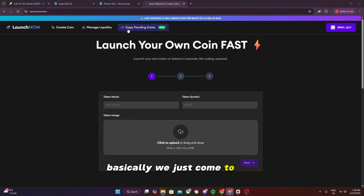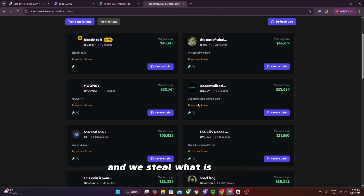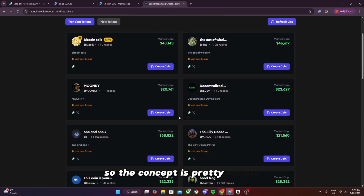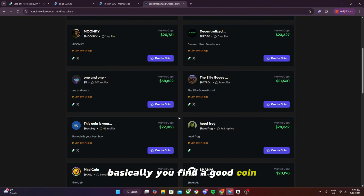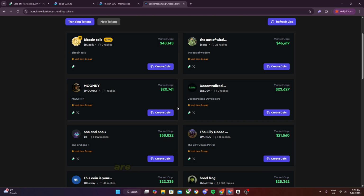But the second option is actually my favorite one because it's the one that I use. Basically, we just come to the copy trending coins feature right here, and we steal what is already working. So the concept is pretty simple. Basically, you find a good coin, you duplicate the coin, you pump it, and then you dump it, and you rinse and repeat. All the coins that pop up here are filtered out in your favor, so all you have to do is duplicate the coin and then dump it.